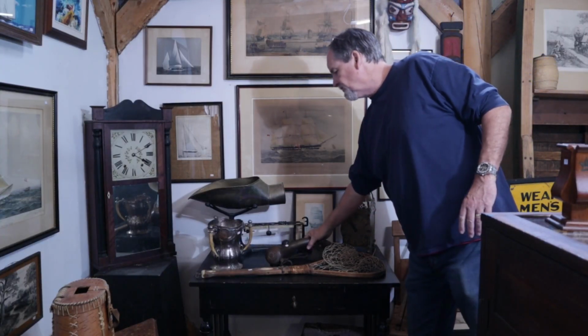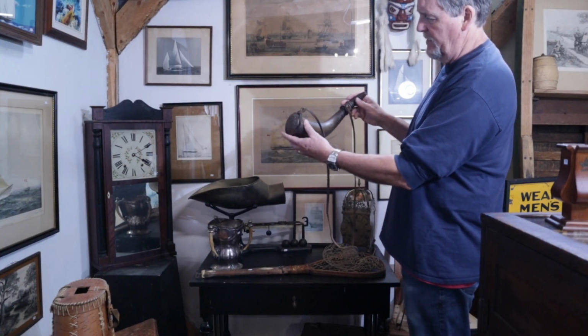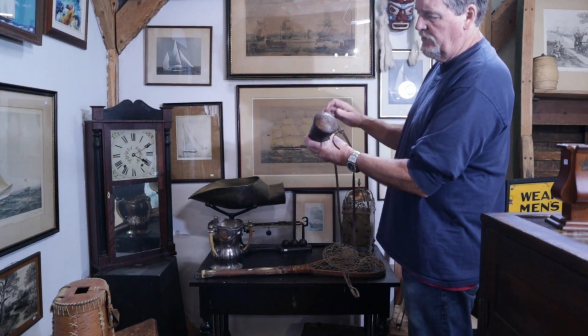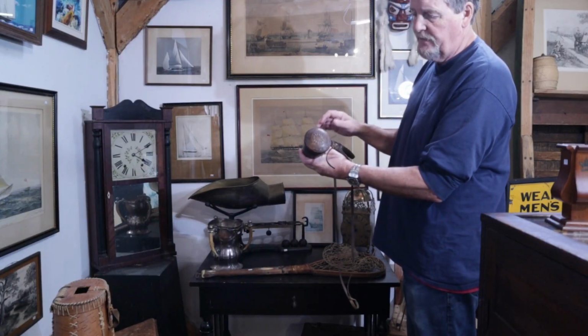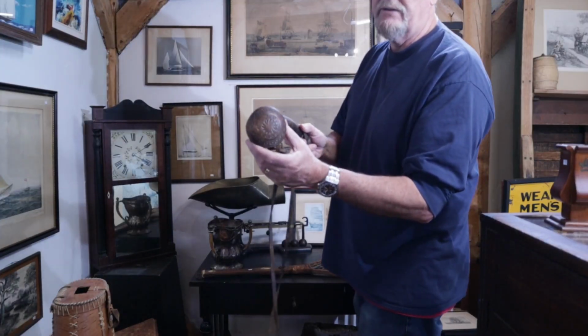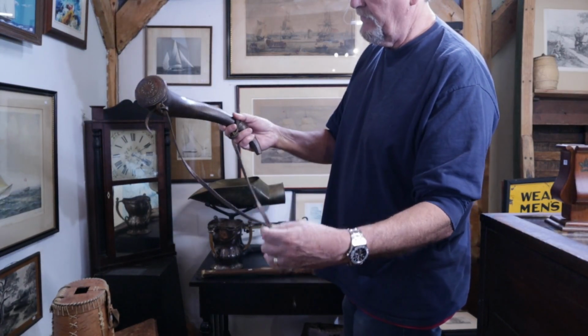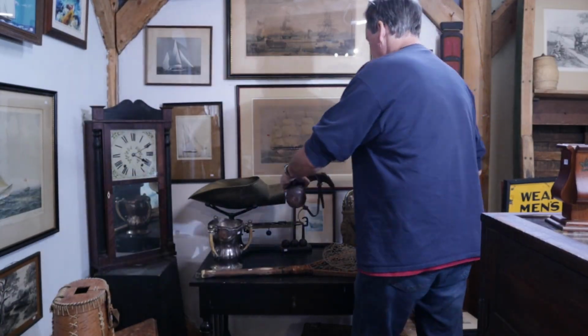Down here, beautiful powder horn. Look at the color on that. It's absolutely gorgeous. But the jewel of it is the chip carved cap there. And if I bring it forward, I doubt the camera's going to focus on it for you, but there are good detailed photographs online. Really neat piece.